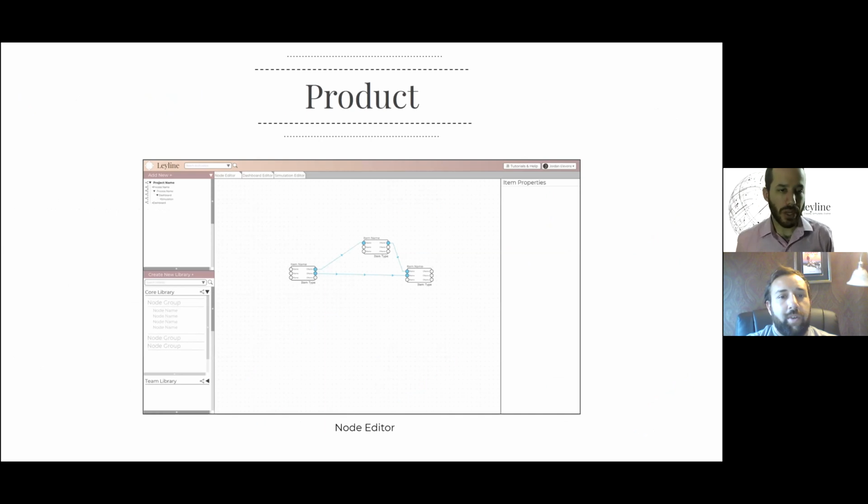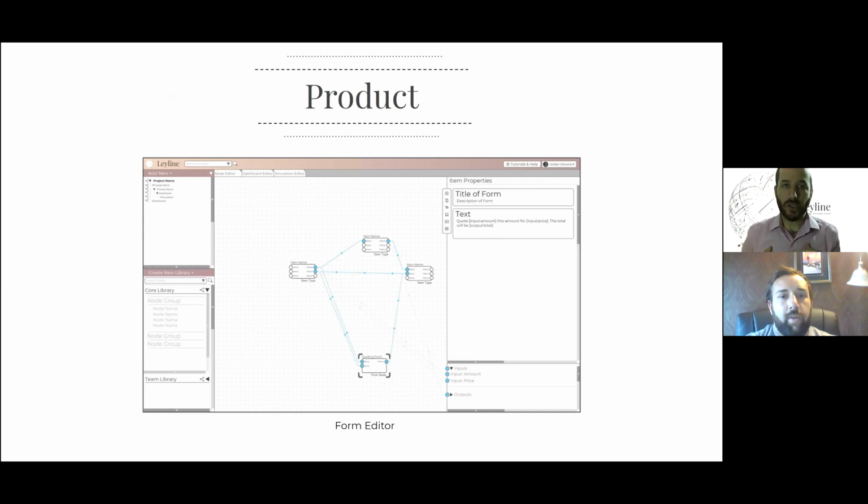So this is a little bit about some examples of the product. We don't have a working prototype yet, but these are the wireframes. It's all node-based, so you drag out a little node, and then you drag a line to another node, and that's how you create relationships. So this is the core of the product here. Now, in terms of creating custom interfaces and custom forms, you could drag out a form node, and you can have both inputs going into that form, and you can also have outputs coming out of that form.